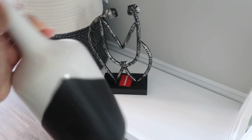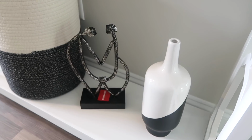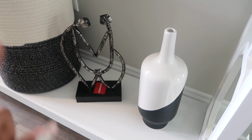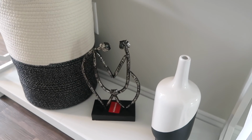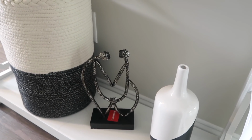And then I did pick this up from At Home as well a long time ago, and it retailed for $20, and I got it for like $4 because the vases were on super sale. So that's down here currently, but that's not anything new. It's down here because I'm working on this. I'm just putting random things here, and eventually I'll know what I want here and be able to fully decorate it.